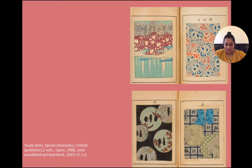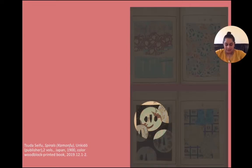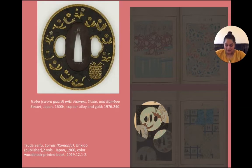Here, this two-volume book entitled Spirals became an inspiration for not only boldly patterned kimono, but also for objects such as lacquerware, ceramics, and even arms and armor. In the second volume is a depiction of tsuba, Japanese sword guards. The tsuba pattern could be used to embellish a kimono, other objects, as well as inform the decoration of a tsuba itself.